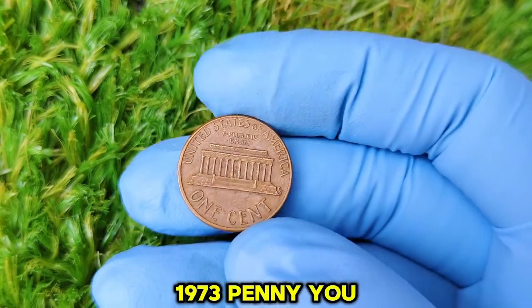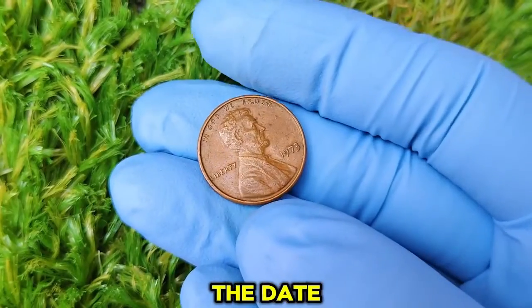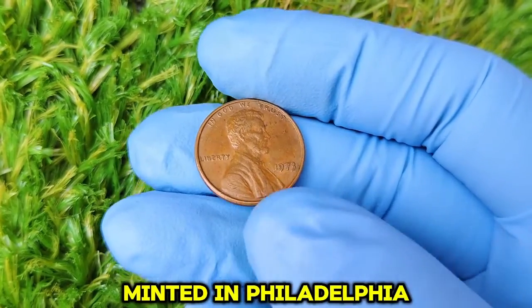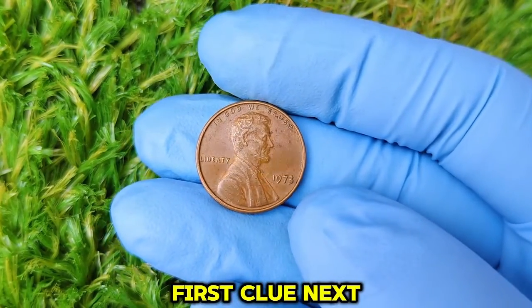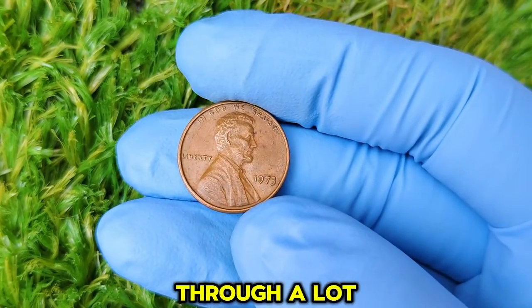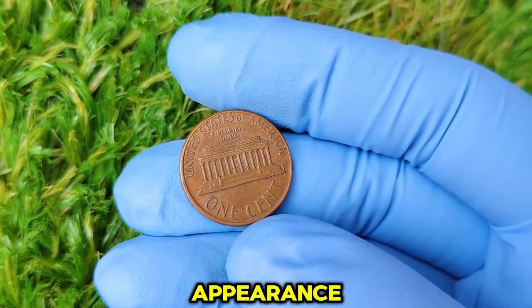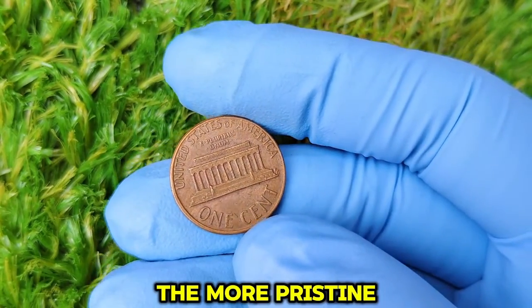First, grab any 1973 penny you have. If there's no mint mark under the date, then it was minted in Philadelphia, which is your first clue. Next, examine its condition. Does it look like it's been through a lot? Is it scratched up, or does it still have that shiny, brand new appearance? The more pristine, the better.